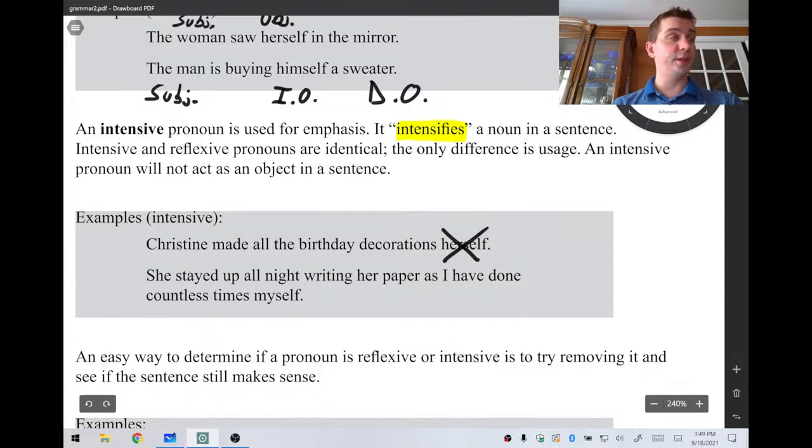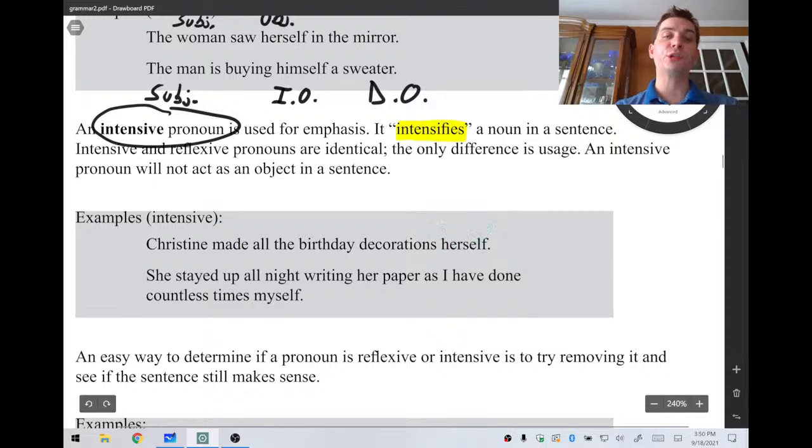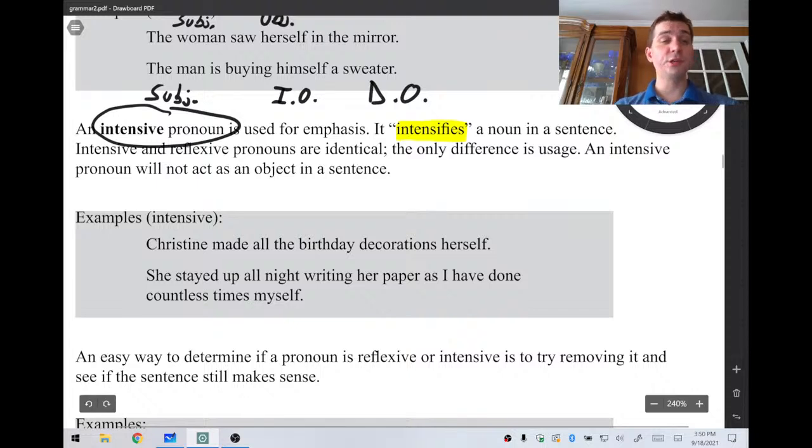If this sentence still makes sense, then it was only there for emphasis. It was only there as an intensive pronoun. So Christine made all the birthday decorations, period, still makes sense. So I know this herself was just there for emphasis. The herself can almost be thought of as an exclamation mark, as something that's there to create the emphasis that we desire. Here's another example.